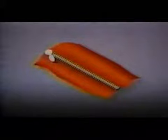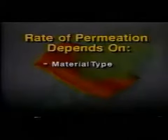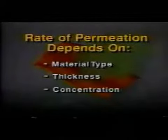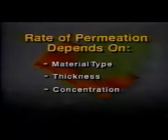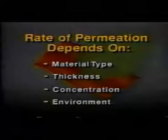Penetration refers to the movement of chemicals through openings such as zippers, seams, tears, or imperfections in the material. Permeation occurs when chemicals pass through protective clothing material on a molecular level as a gas. As a result, it's virtually impossible to detect permeation visually. The rate of permeation depends on the type of material, its thickness, and the concentration of the substance. Environmental factors such as temperature and the presence of heat and open flame also influence the rate of permeation.